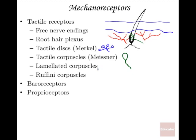Lamellated corpuscles, similar look. But the thing that's distinguishing about these corpuscles is it looks like concentric circles, almost like a fingerprint. But lamellated corpuscles have that appearance. You don't see that concentric circle look quite as much in the Meissner ones. But these lamellated corpuscles also correspond to deep pressure. Deep pressure, something not quite as fine as what I was talking about earlier, kind of that deeper pressure.